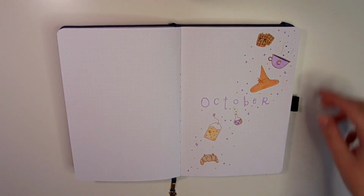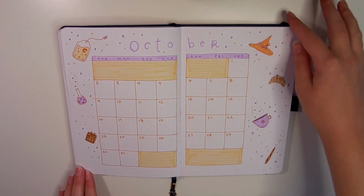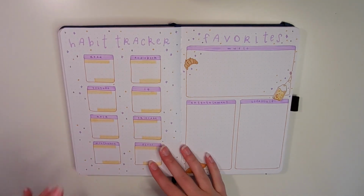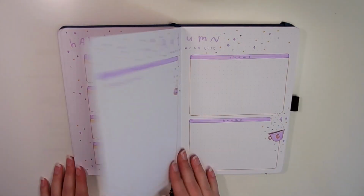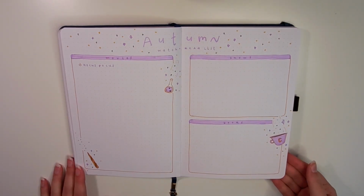But those are all of the spreads for this month, so here's a flip through of how they all turned out. Definitely let me know down below what theme you decided to go with for October. Spooky season is such a fun month to do in your bullet journal, and I'd love to know what you decided to do. There's so many different things you can do for it, so definitely let me know what theme you decide to go with.